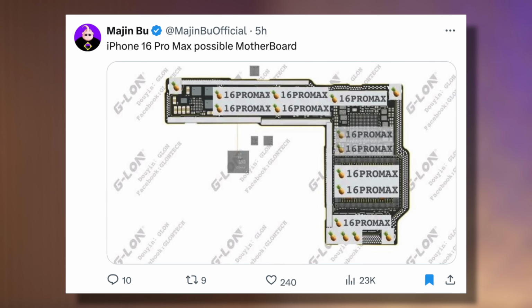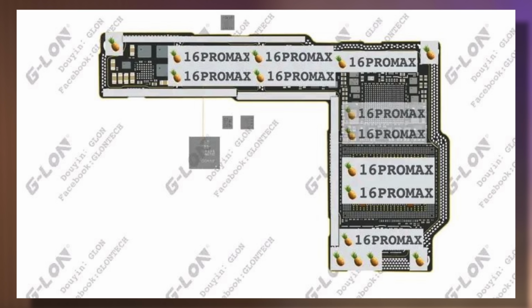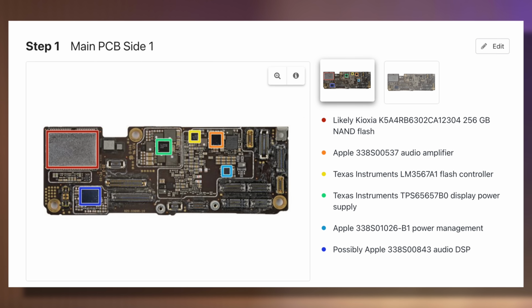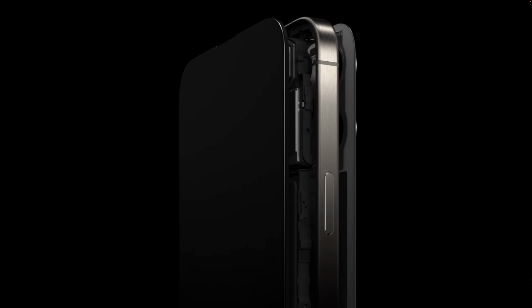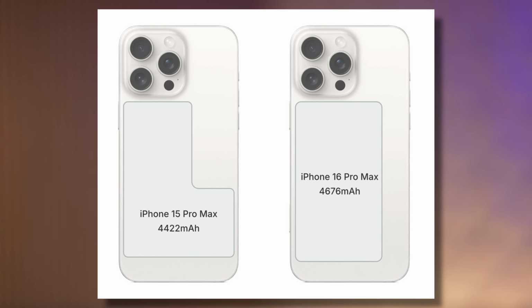For number one, we just got this brand new, apparent leaked iPhone 16 Pro Max logic board, which looks completely different compared to all other logic boards, especially compared to the iPhone 15 Pro Max, which to me signals a huge internal layout redesign from the ground up. And it's almost like they're cutting out a huge portion for a big redesigned battery. You can see this nice square edge. Imagine a huge battery going right there.